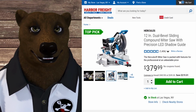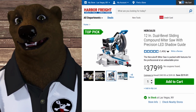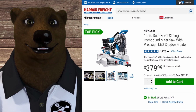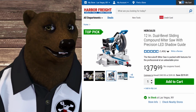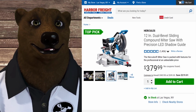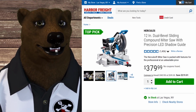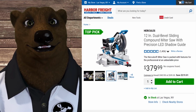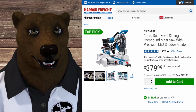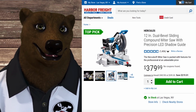If you look at the Hercules now, they've raised the base price on the Hercules, but it's at $380. But usually you see this on sale. It used to be $300, but in the past 3 to 4 months, we've really only even seen it come down to $320. But still, $320. Now, there was the coupon around Christmas, 15% off everything in the store, 20% off if you were a Harbor Freight Inside Track Club member. That got this down to like $296, okay?